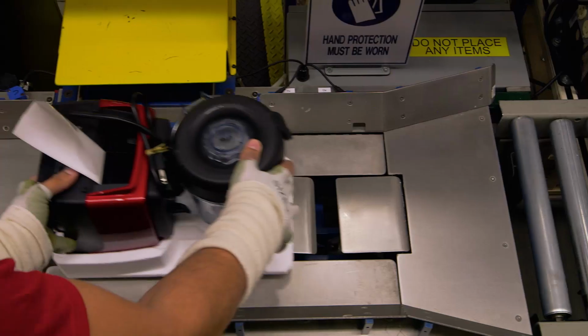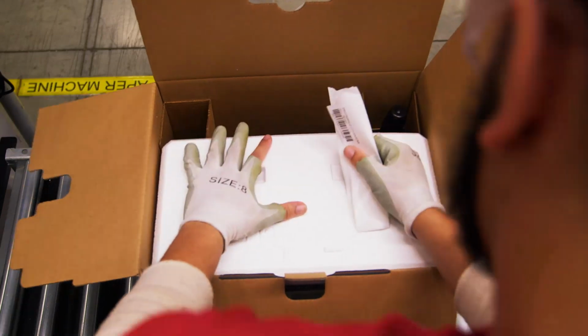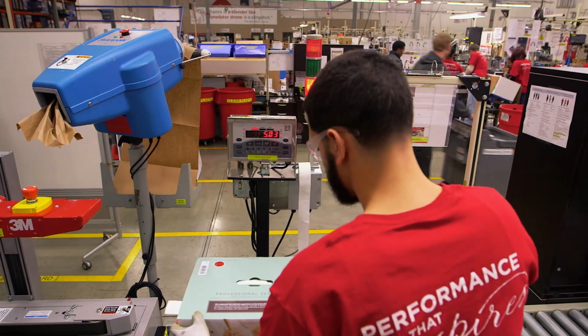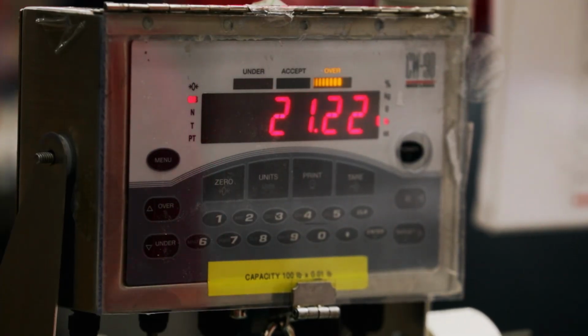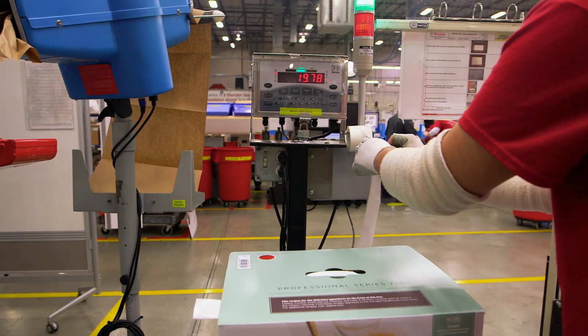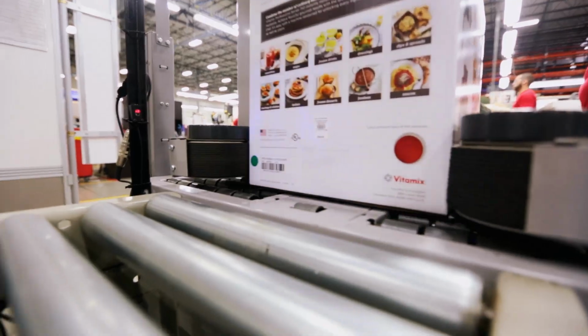Finished wow-worthy blenders are sent to packaging, where they're boxed and weighed. This handy scale can tell if a box is missing any components down to the tiniest screw. So that healthy blenders can churn out healthy smoothies, healthy soups, healthy juices, and margaritas. Margaritas are definitely a favorite for Vitamix.